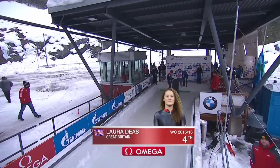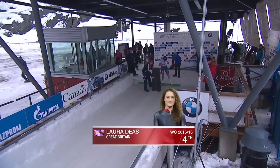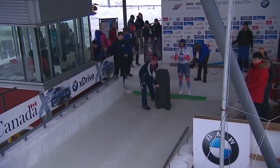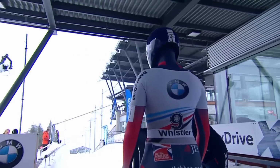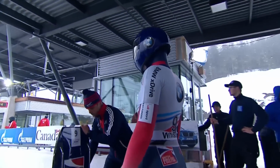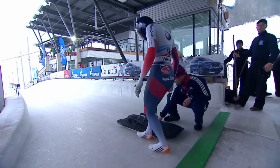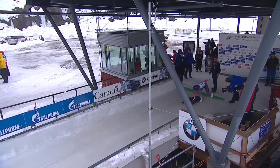Next up, 27-year-old Laura Dees from Great Britain. Raced here in 2012 and 2014 in the Intercontinental Cup. Didn't make a top 10 finish in either race weekend. So this is a track that she's got experience of, but not perhaps an awful lot. Could be a 490 or better start too. This is a good athlete here in the first 50 meters.